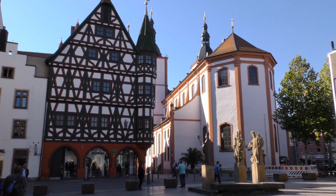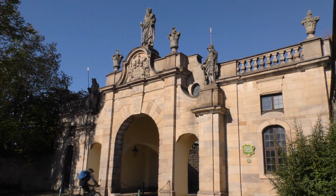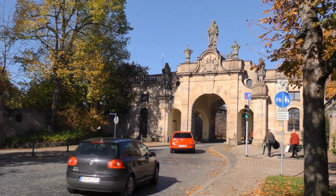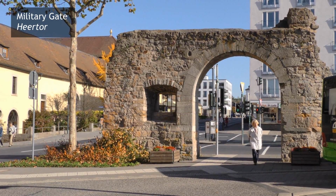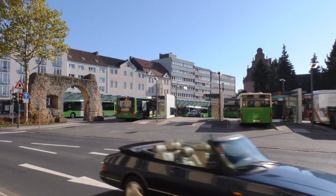Not many of the medieval defences can be seen today. The impressive St Paul's Gate is hardly ancient. It's an 18th century Baroque construction. The authentically medieval military gate is 12th century and stands precariously next to the bus station.